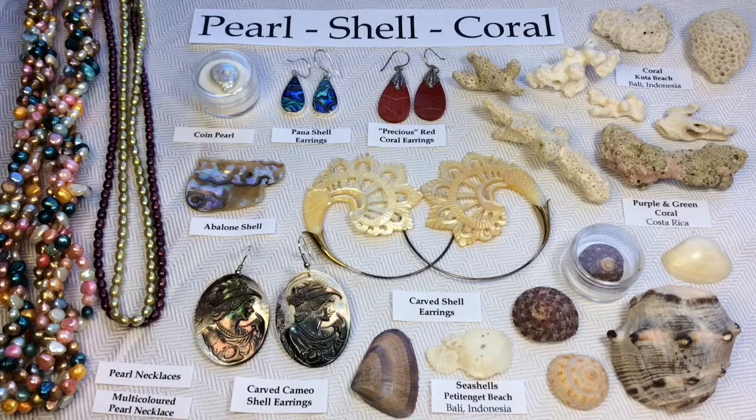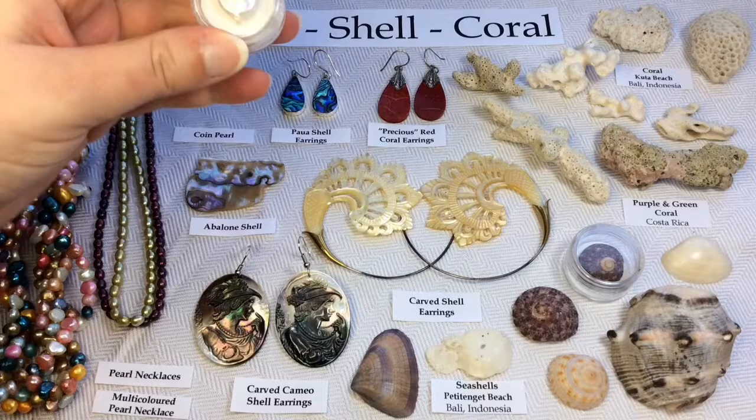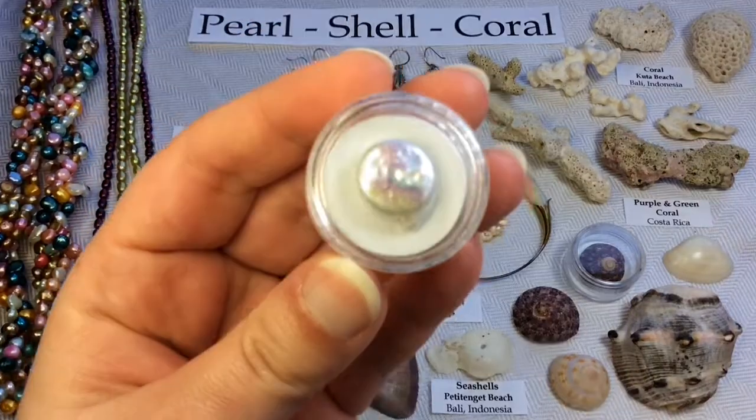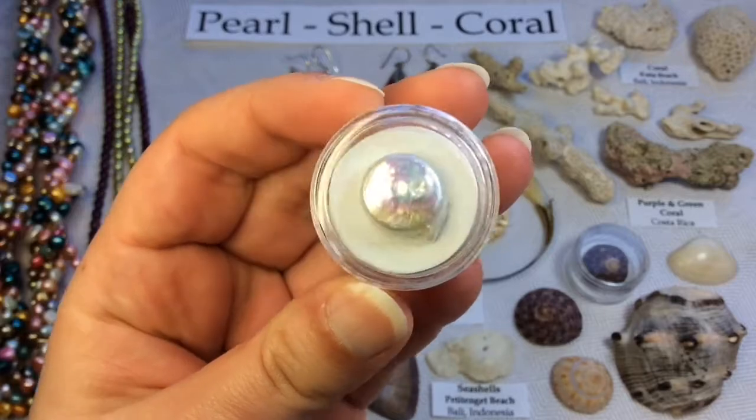The last pearl in my collection is a little coin pearl. The beautiful rainbow iridescent.